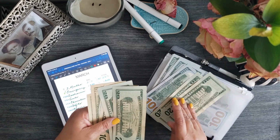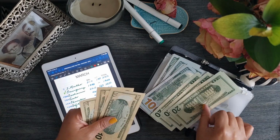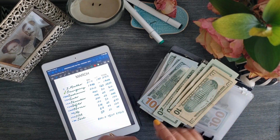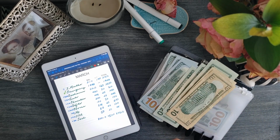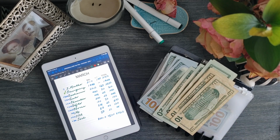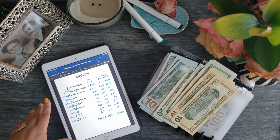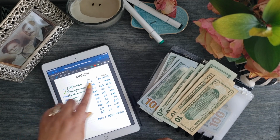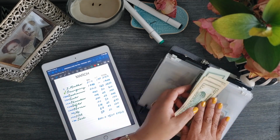20, 40, 60, 80. $90, $100, $110. So my new total for auto is $510.